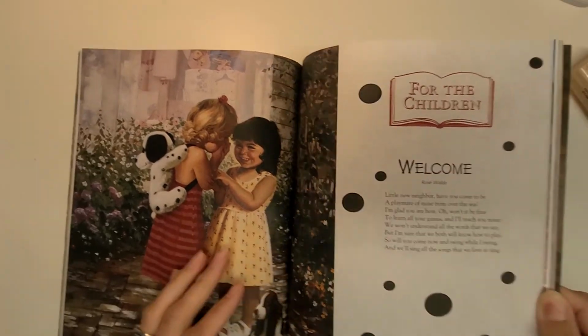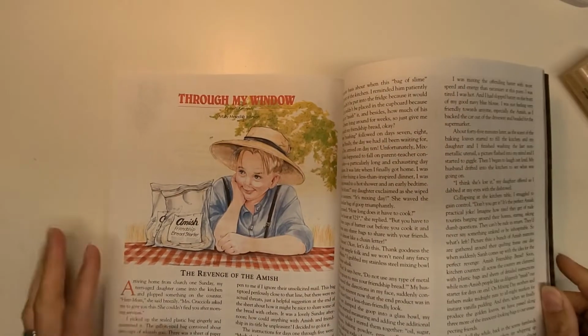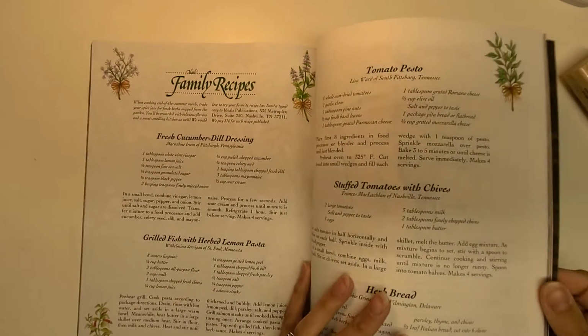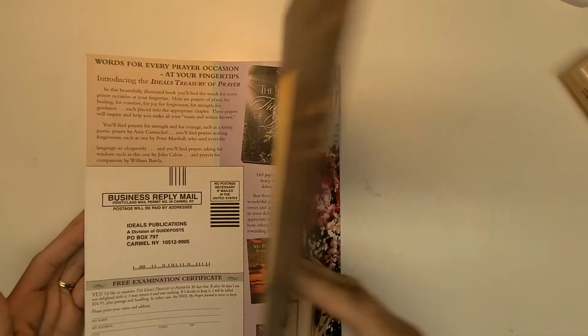Like this for the children. Oh, and the roses. I mean, this is a treasure right here. The little imagery, the little teeny tiny flowers. I mean, it's just awesome. So excited about that. So this is like a magazine book.